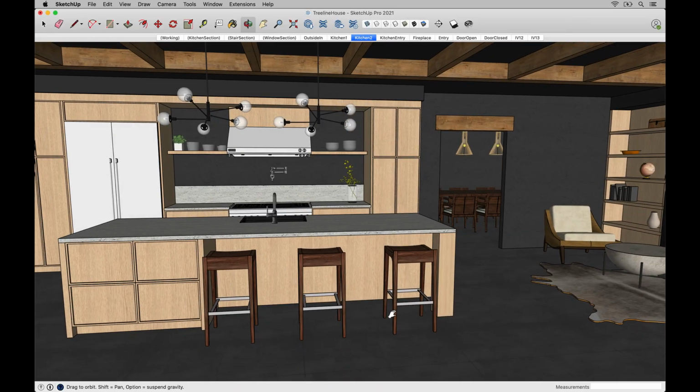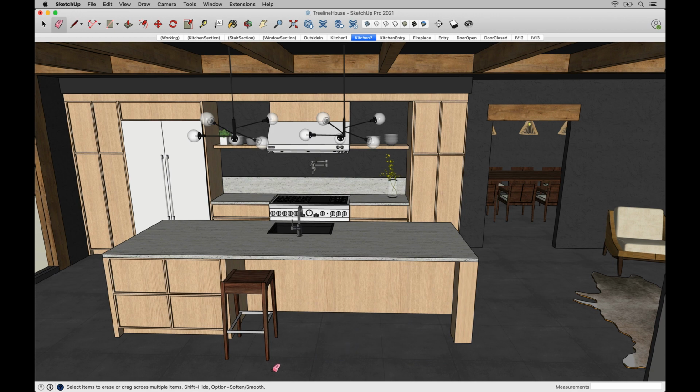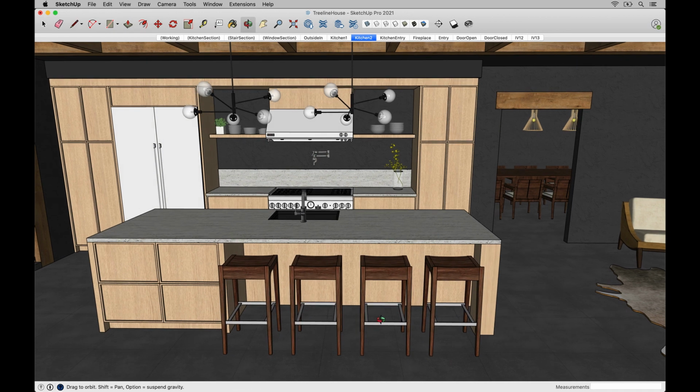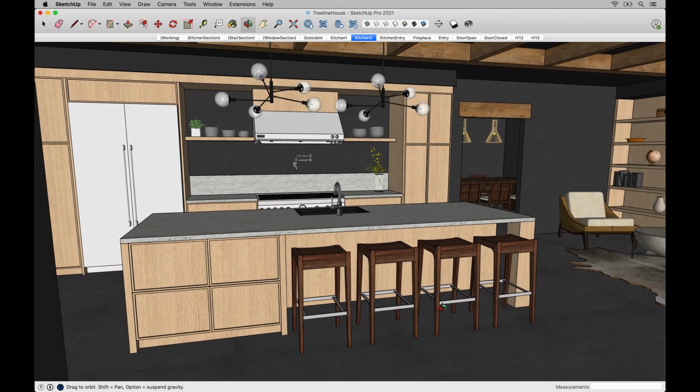The family told me they really like to eat at the island when it's just them. So I'm wondering if we could add one more stool. Oh yeah, absolutely. We can do that really quickly in SketchUp. Perfect. By just creating an array and adding in 4. Okay, that was really easy, and SketchUp made it so you didn't have to do the math.